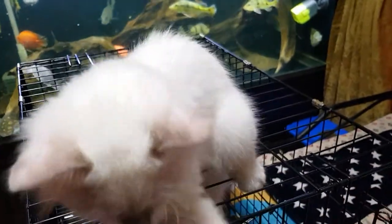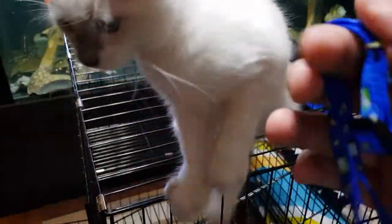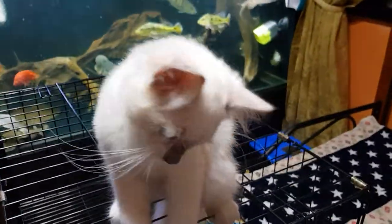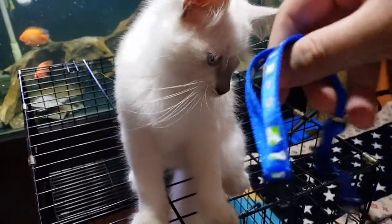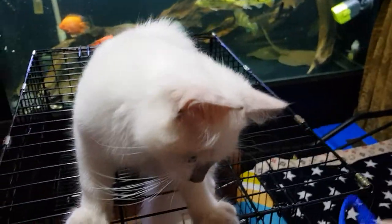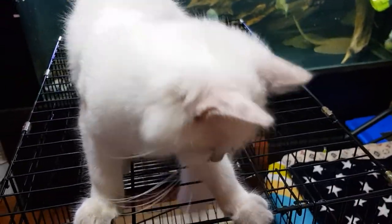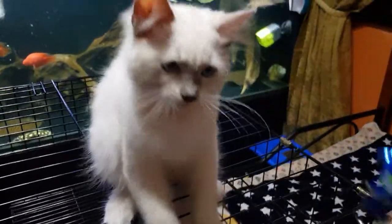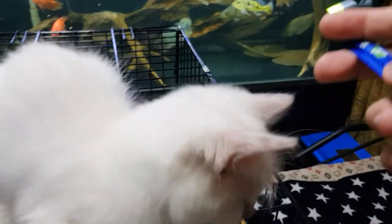So it's S-N-O-W-Y, Snowy. But so far he doesn't acknowledge his name yet. Need to train him up. Probably use treats, maybe, so that he will learn his name faster. I'm gonna wear it on him.